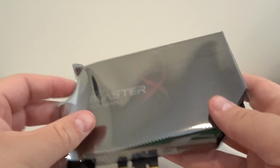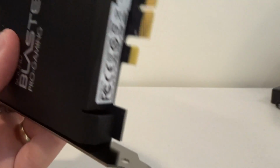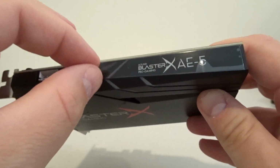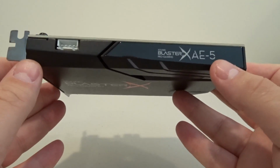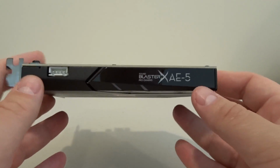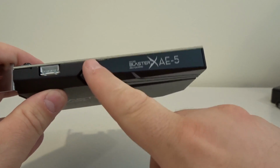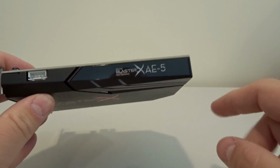There's me in the reflection. I'm going to take this plastic off. Wow. This is a beautiful card. Okay, this is really nice, guys. So pull that off. This is what you would see basically once it's installed in your machine. You see this beautiful mixture of matte black and glossy black. We see here Sound BlasterX Pro Gaming AE-5.